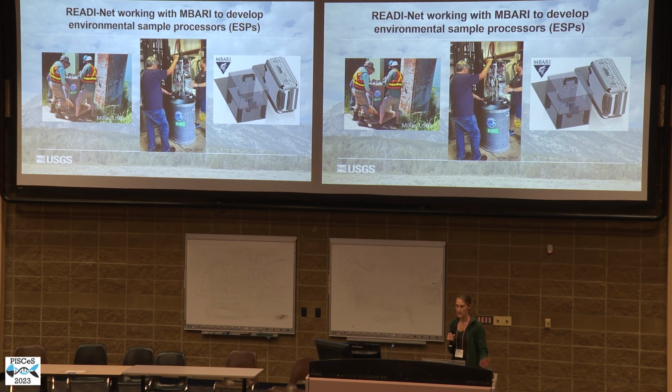As a part of that, trying to find the right tool at the right place and the right time, we're working with the Monterey Bay Aquarium Research Institute to develop these environmental sample processors, or ESPs, or just robots as I like to call them. They're able to sample from our water sources autonomously, so we can deploy them for months at a time and leave them there to sample at some frequency that we tell them to.